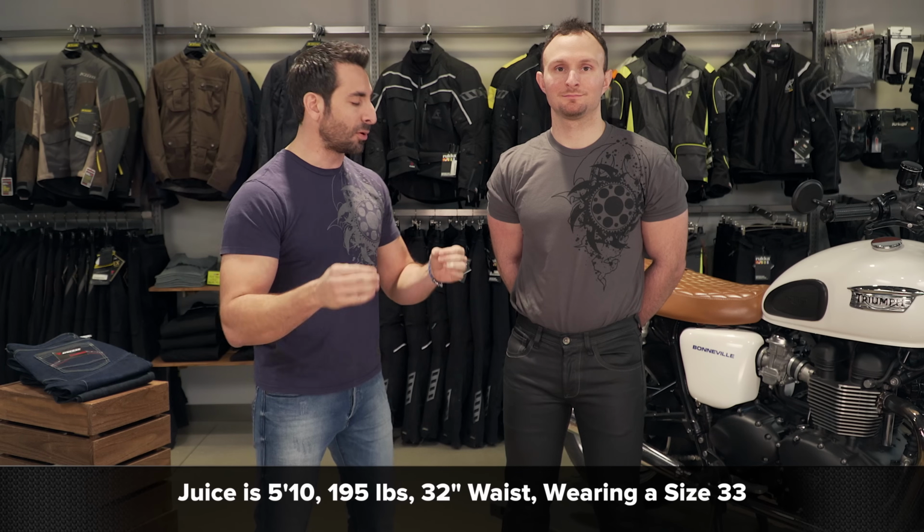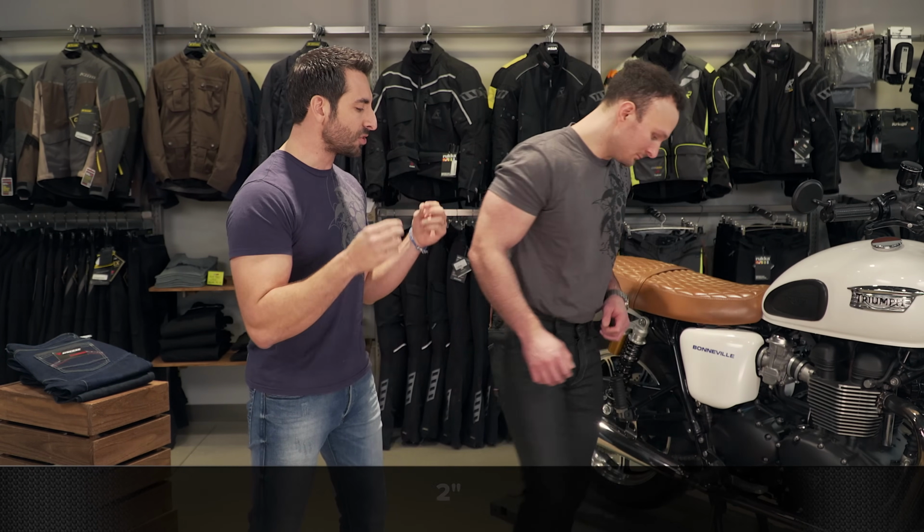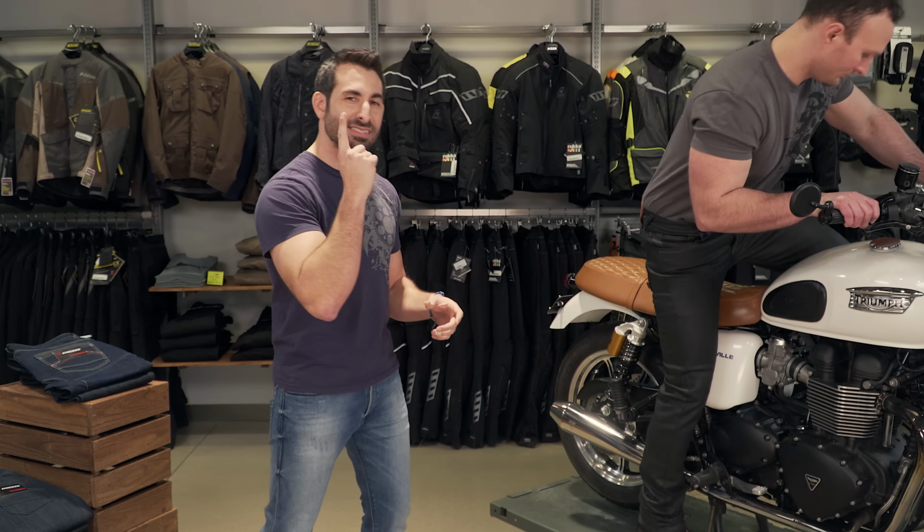They're going to be comfortable, but really the big takeaway here leads us to the first thing we love about these jeans. The Rokkertechs are uber technical because they are one layer.